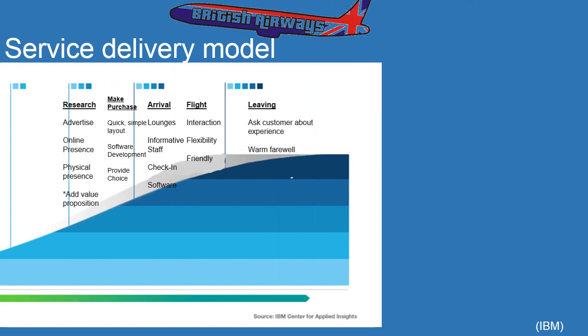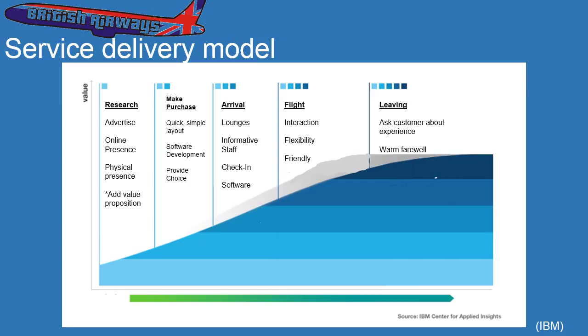The first part of the service delivery model involves customers researching which airline they're to fly with. We need to ensure we tell the customers why to fly with us as the first site on the website. The next step is our virtual front office providing a simple method of navigating through the website.